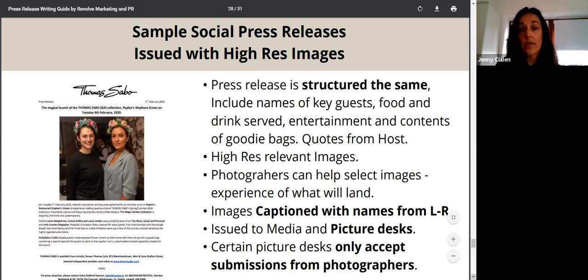But at best times, when there is a social event, whether it's a store opening, or a Thomas Sabo spring summer collection launch, which we had in a restaurant in Dublin, and we invited the journalists along. Again, we will still write a press release and send that out, but we also write a social release. And with that social release, again, it's about the product. It could be about your clothing brand or your ceramics brand, or you're an artist and you're launching a new collection.